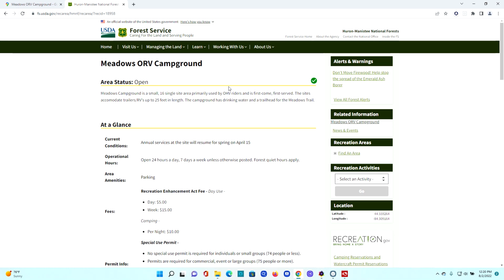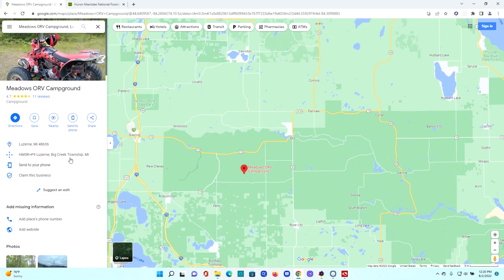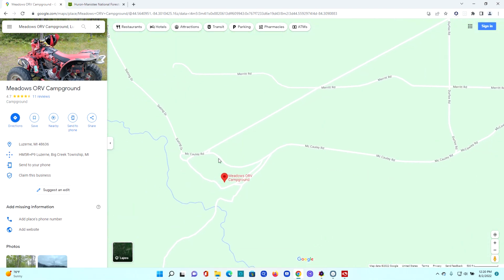Highly advised coming to this Meadows ORV Campground in Luzerne, Big Creek Township, Michigan. You can see it here. The trails from it are awesome. So you can ride right from it. As we zoom in, you can see you come in from this way. It's kind of the northwest, or you can come in. And now this way I wouldn't advise driving, but you can go out on your ORVs. And there was a way right in here that shows through a satellite view. So there's 3 ways in and out of riding with trails all around that were excellent.